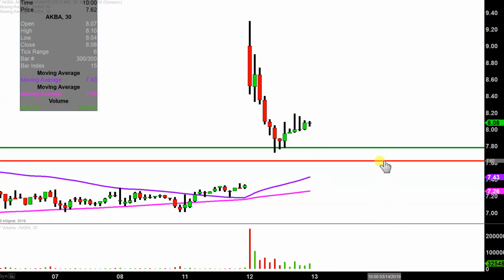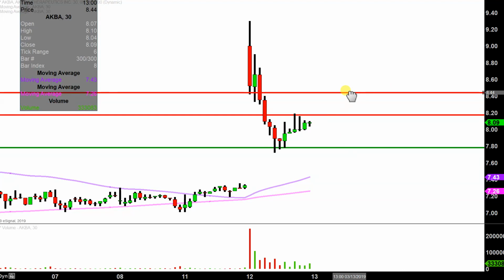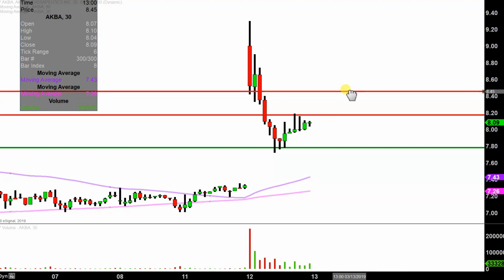As far as where the sellers are at in the near term, first level is going to be right up there around $8.20. That is as high as it could get on that bounce that finally occurred. In the event the price can push through the $8.20 mark, next key level right up there around $8.50. So $8.20 and then $8.50, a couple areas going into Wednesday.